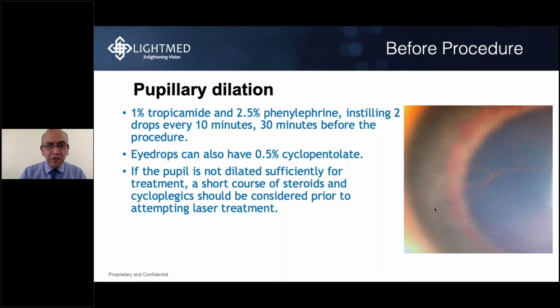Pupil dilation is also very important, should be done in advance with 1% tropicamide and 2.5% phenylephrine, 2 drops every 10 minutes, 30 minutes before the procedure starts. You can also use cyclopentolate eye drops. And if you have a patient with difficulties in pupil dilation, you can use a short course of steroids and cycloplegic prior to attempting laser treatment. And here you can see a patient I treated 15 days ago with neovascularization of iris with some vessels over the anterior surface of the lens. Very difficult, but we treated successfully.